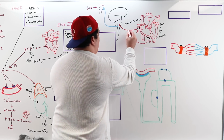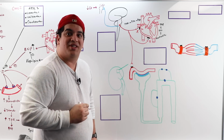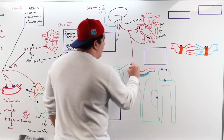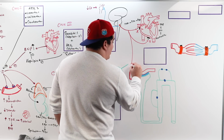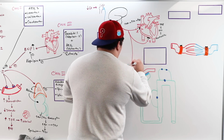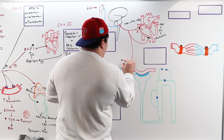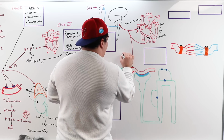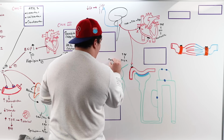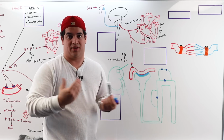Another thing is, what else do these fibers do? Do you guys remember that there are also receptors here on the renal arterioles, right? And what does that do? It also triggers the renin release, but it's also going to cause vasoconstriction, right? If it causes vasoconstriction of the renal vessels as well as other vessels, that's going to increase the total peripheral resistance. That's going to increase your blood pressure. But on the other aspect of it, it increases the afterload. And if you increase afterload, you increase the stress on the heart.